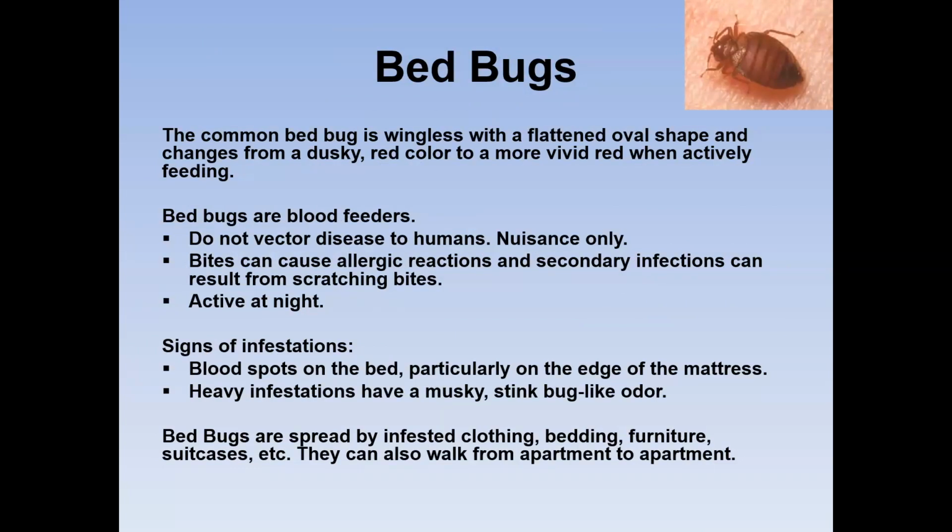Signs of infestations: you have blood spots on the bed, particularly at the edge of the mattresses. They look like little brown spots. Heavy infestations have a musky, stink bug-like odor. Bed bugs are spread by bringing in infested clothing, bedding, furniture, suitcases, etc. In bad infestations, they can also walk down the hallway from apartment to apartment or go through the wall.